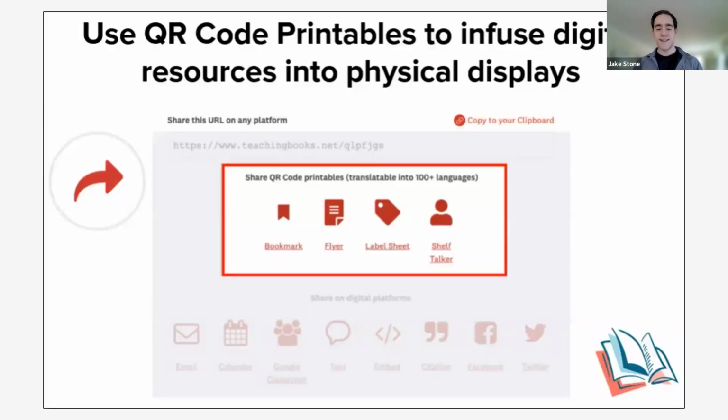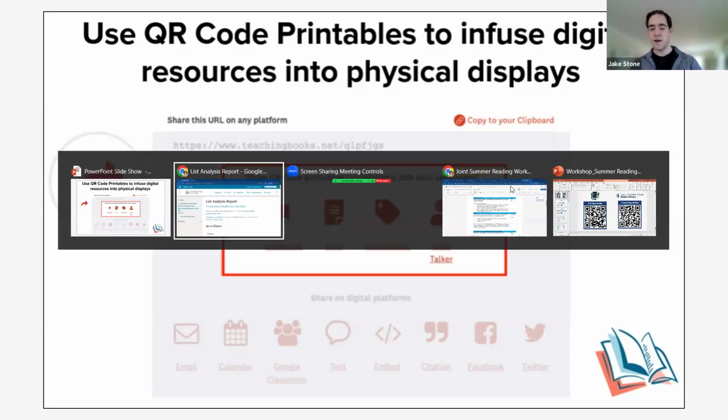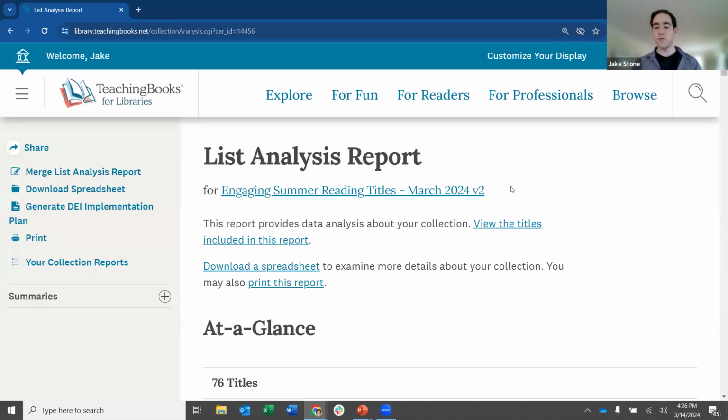And we've hinted at it, and we'll show you now. Teaching Books also has many ways to generate QR code printables for resources and lists. Susanna, would you kindly show us how that is done with a title or a resource of your choosing? I'm going to go back to the site for us.